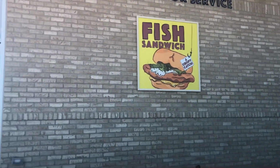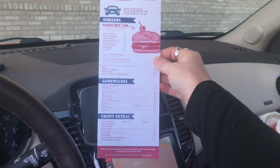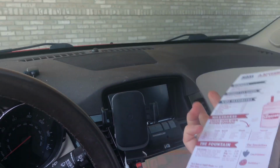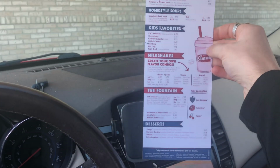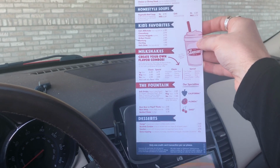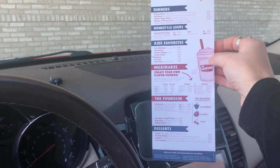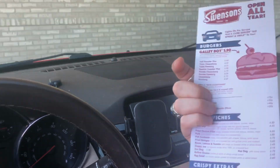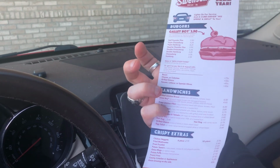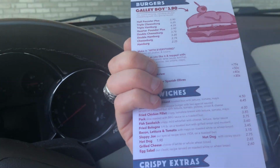Here's a look at their menu, actually. I can hold it there for a sec. There's that side. And then they have all these different phosphates, where you get the cherry syrup or whatever syrup inside, kind of like the Coke drink mixer machine, only theirs are homemade. They don't come from the Coke mixer machine because they use Pepsi, and Pepsi doesn't have one. So, I got the chicken nuggets.